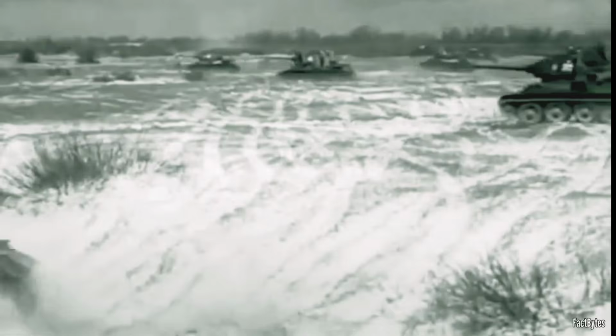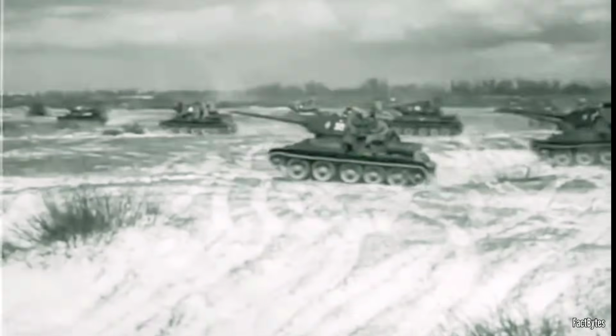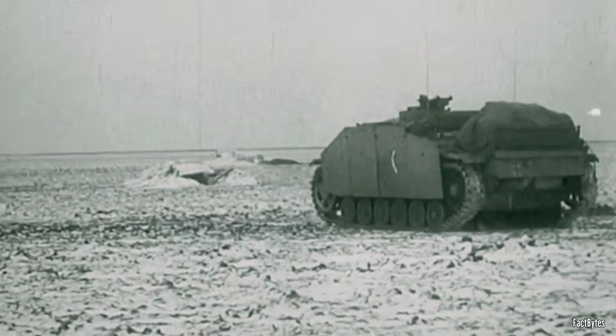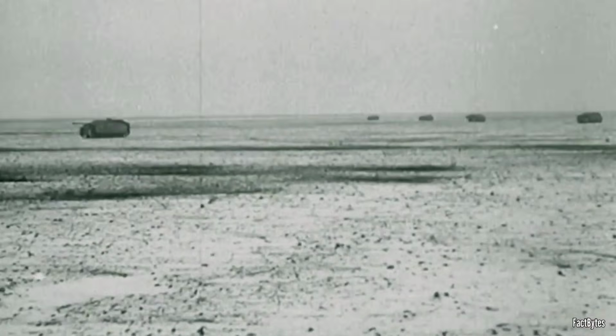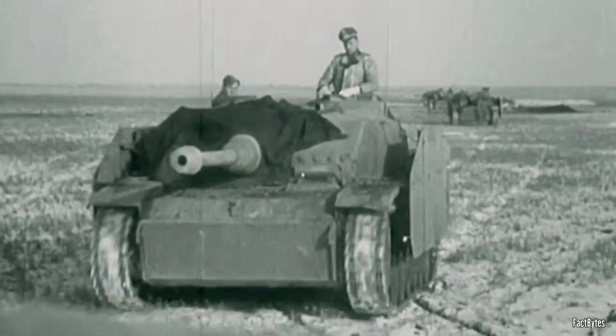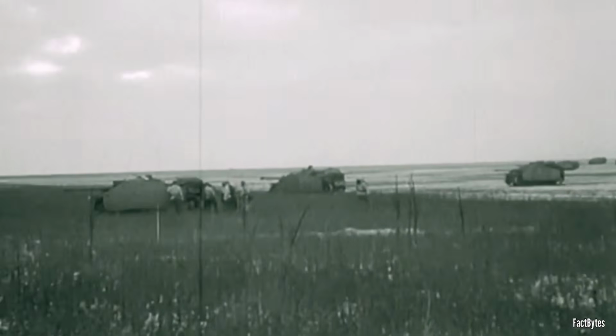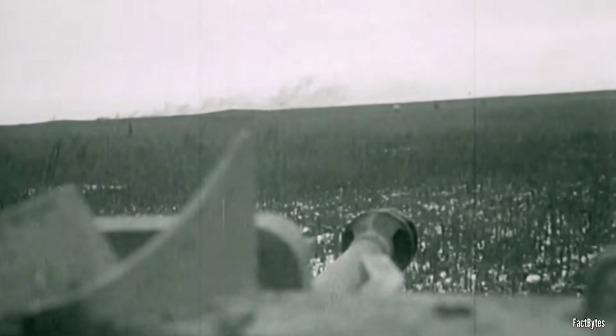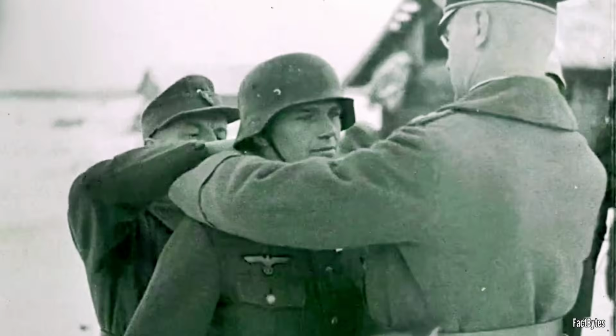As the Soviet armored spearhead advanced, Brandner's brigade sprang the trap. In a coordinated counterattack, the StuGs engaged the enemy at close range, exploiting their ambush positions to maximum effect. Within a short span, they destroyed 26 Soviet tanks, halting the offensive and preserving the integrity of the German lines. Brandner's leadership and tactical acumen during this engagement earned him the Knight's Cross of the Iron Cross.